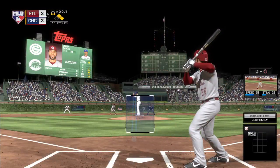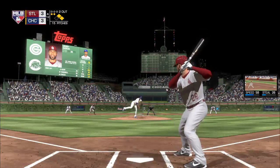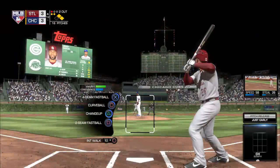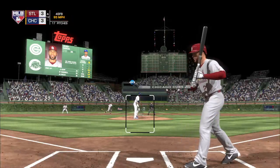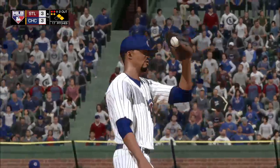Digging in to try it again, Heyward Garcia. He's 0 for 1 thus far. Changes up on him, that's in the dirt for a ball. Fastball stays way up that time for ball 2.